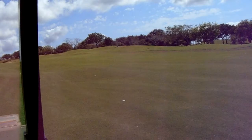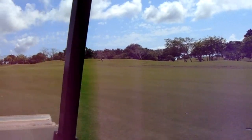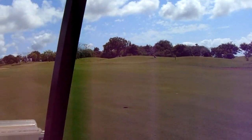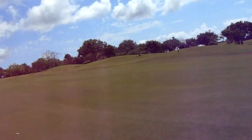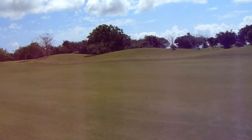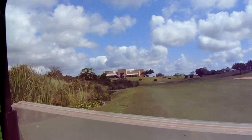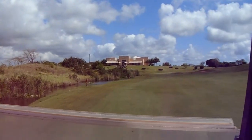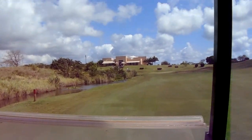And one can see the fairway is in excellent shape. I mean, this is well and truly PGA standard. And ahead of us now is the clubhouse. This is where our tour started. And this is of course where the tour will end.